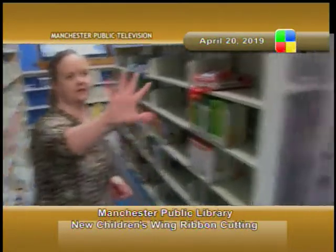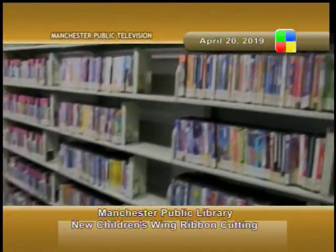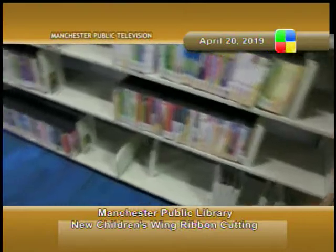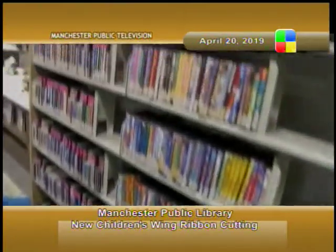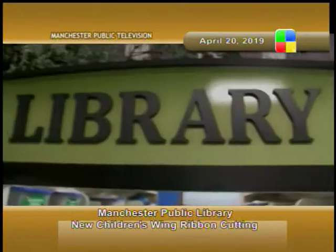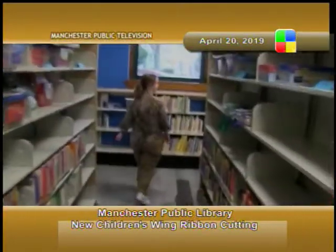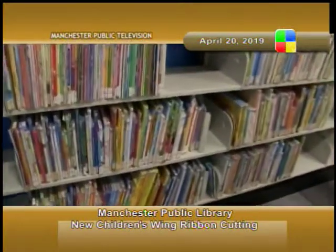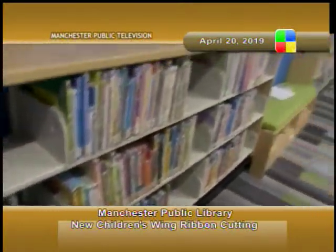We still have our DVDs over there, as well as our music. We'll put up bulletin boards and stuff too. We've got to live in this space. And then they can move on to over here. And all along here, on this wall, is all our picture books.